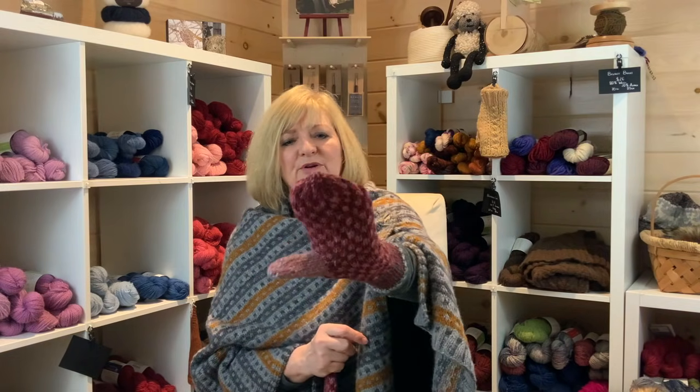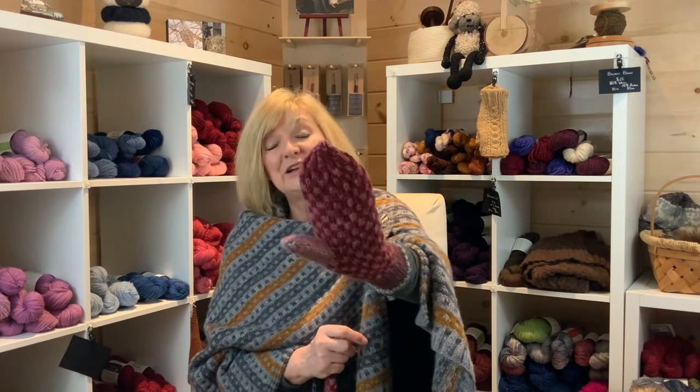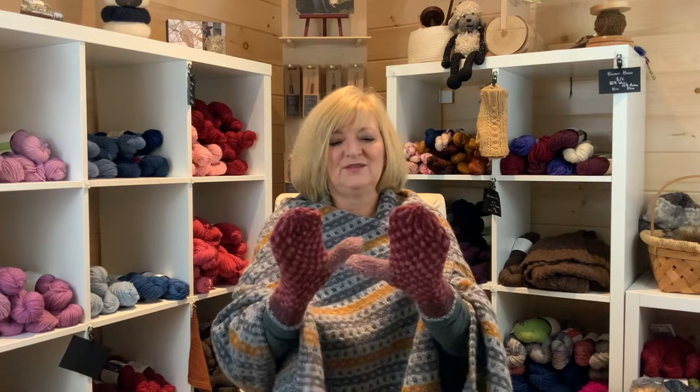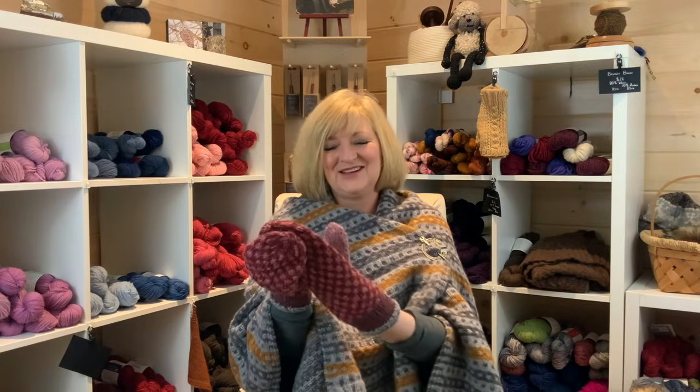They have a little bit of room left if your hand is a little bit bigger, and they just have a little bit of negative ease if your hand is smaller. I think it's cute, the name, the Movie Night Mittens. I guess that meant because they were a little bit fancy. I don't know. Anyway, they're just lovely.